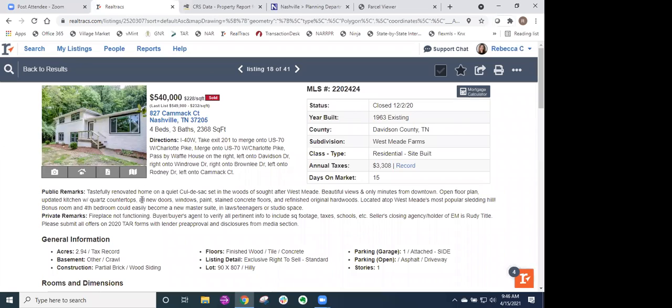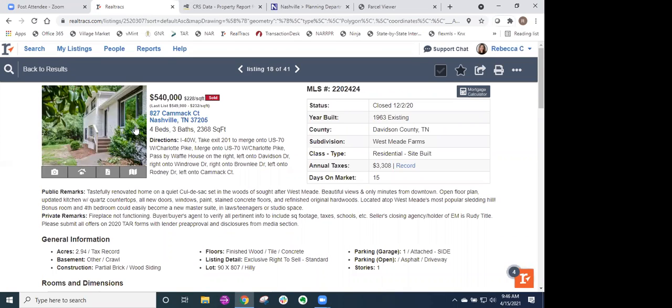Okay, so this one is interesting because it is a split level that's been redone. I've looked at this before. By the time we close, we'll be 6 months from this. But it's interesting to see what you can do if you look through these pictures.